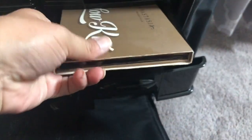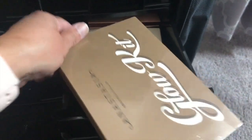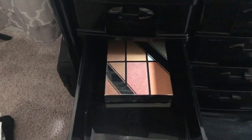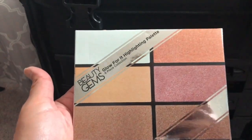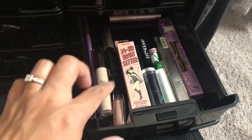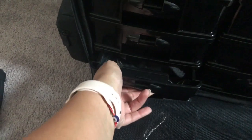What is this Tarte thingy? Oh, it's the contouring palette. It's a contouring or it's like a highlighter. It's like both. Okay. Over here I have overflow. This is actually one that came in one of my boxes through Influencer. Never used it, but it's a nice little palette to have. Empty. Oh, and then these are mascaras or concealer. And down here, these are both empty. And here I put the little overflow of the stuff that came with the little strap.